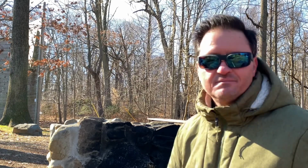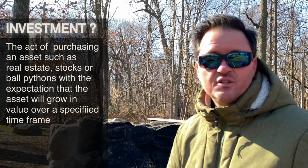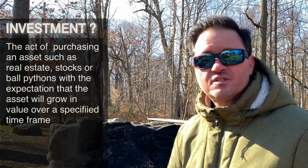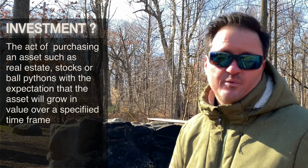What is an investment? An investment is having some money that instead of putting in the bank at below 1% interest, you decide to purchase something and hopefully it will grow over time, over a certain time horizon. And then when you get your money out, when you exit that investment, hopefully you make a profit.